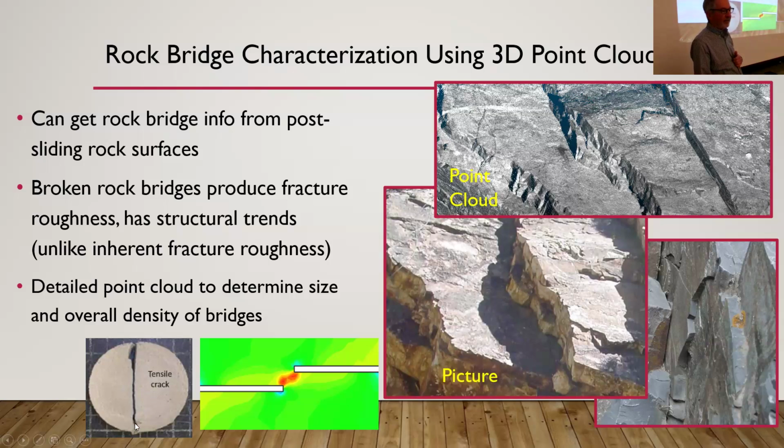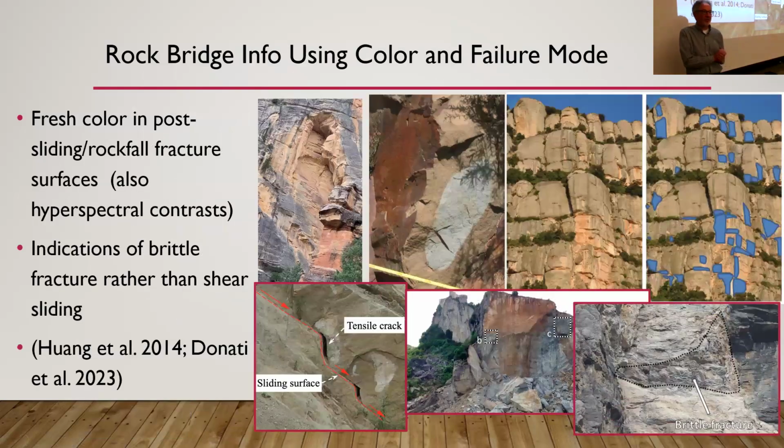And tensile cracking tends to produce what I call random roughness, whereas this is more of what I call structurally controlled roughness, which probably means that they were intact rock bridges originally, and then they were broken. So that's one method. Another method is just to look at color.